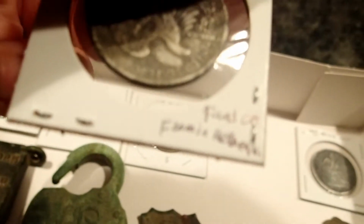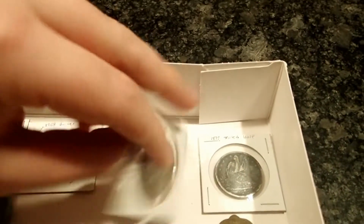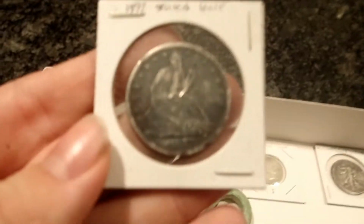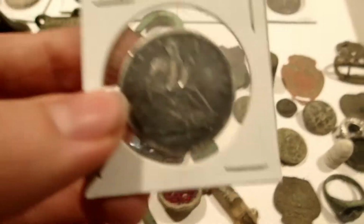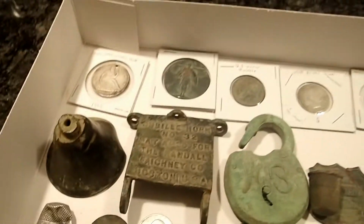Yep, you can see I have it down there, found at Honey Hole. Turn that around. And of course my second ever, no, this was my first. That was my second ever. This is my first. 1877 seated half dollar. Absolutely ridiculous. That video I posted when I just found this really described my feelings. And all that up there is from the Honey Hole, which was our best permission of the year.